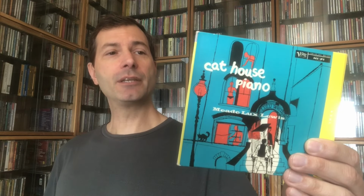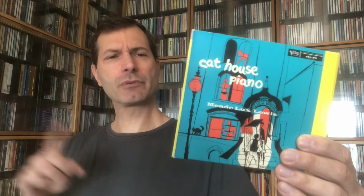Next, let's talk about jazz. So this is Cat House Piano by Meade Lux Lewis. This was released by Verve Records around 1997 as part of their collection Verve Elite. This, I think, had something like 5,000 copies produced. Not terribly rare, but kind of rare.